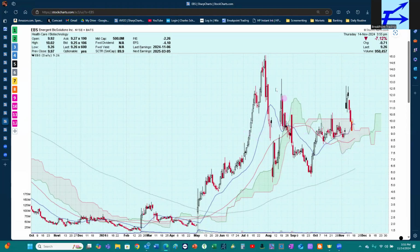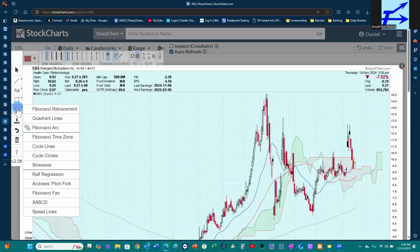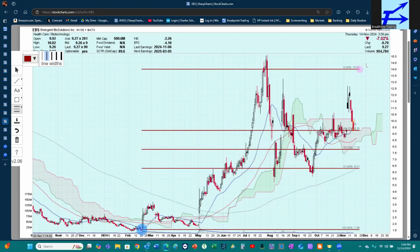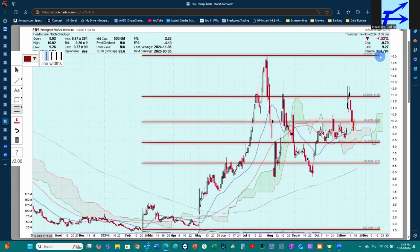There's not really a lot of clear support other than down here at about 6. So whenever I see something that doesn't have real clear support, what I like to do is use Fibonacci retracements, and we can do a retracement all the way from the bottom back here to the top right there. And that's what it would look like.